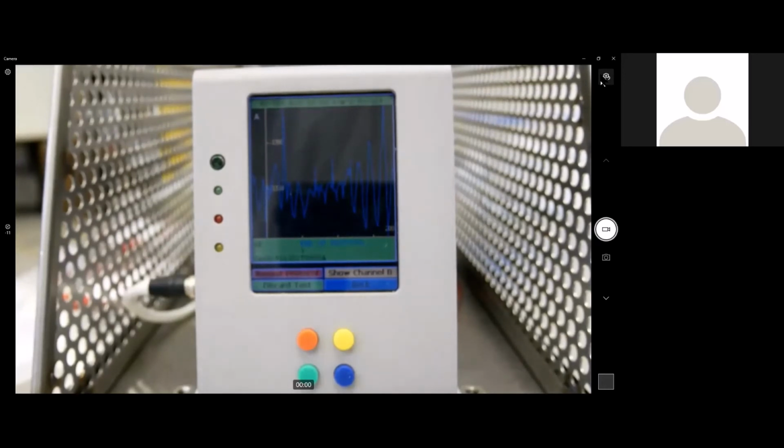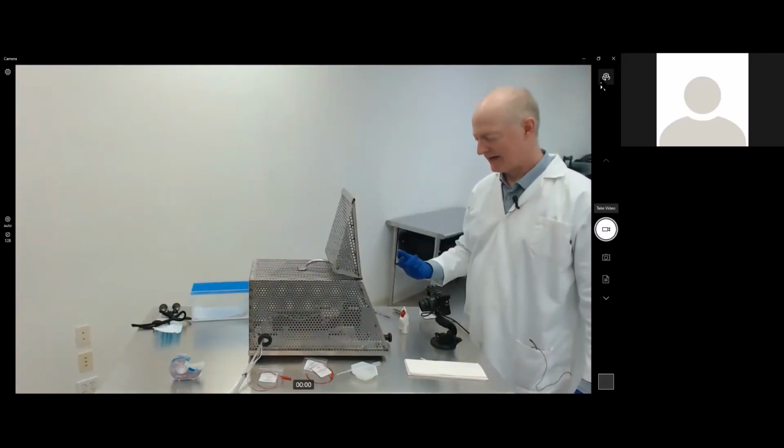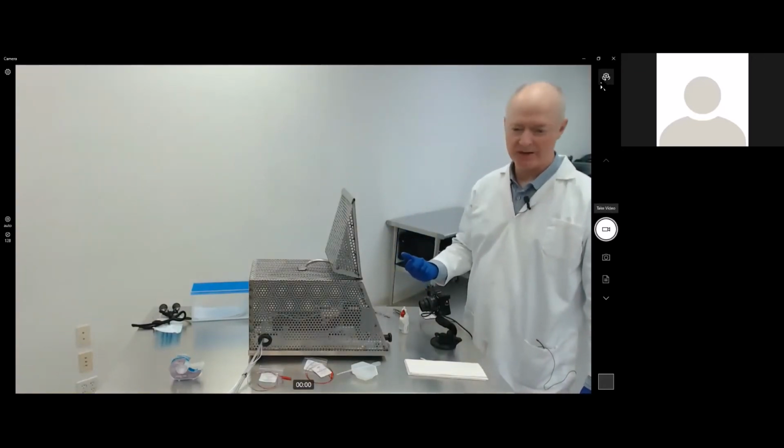I think the benefit of the isoflurane is that you do have a level plane of anesthesia for a long period of time. With ketamine, there's also a bit of risk with the injection, plus, of course, the headaches of a controlled substance.